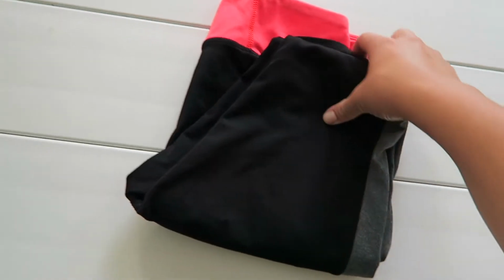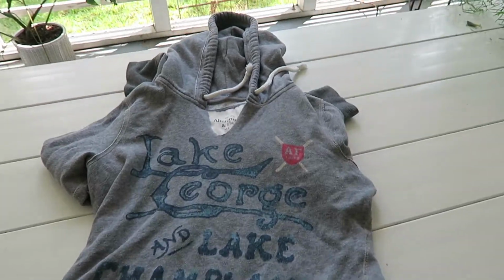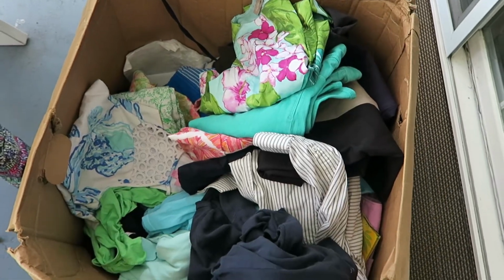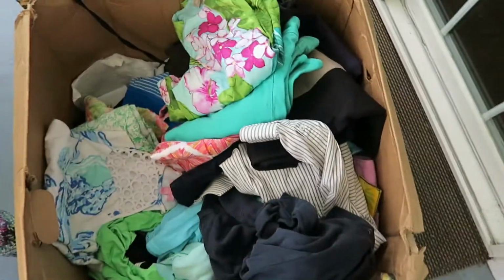And here I've got some leggings. I still have so much more to go through, and it feels like this is just a little bit of it because there's so much more.